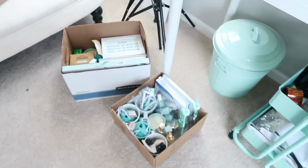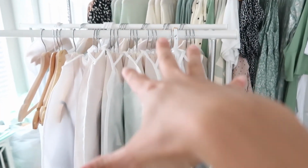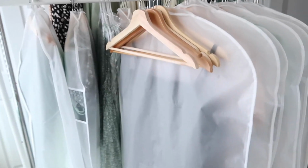Well, friends, everything has been unloaded back into the studio for the most part. We've got our racks back here. We've got some boxes of our props back, and the rest I still need to unload from my house. Everything's unloaded from the car, but we do need to unload everything back into the studio. And I need to unpack everything out of the boxes and put them away. I need to unpack the clothes and reorganize them, but I will save that for a different day.